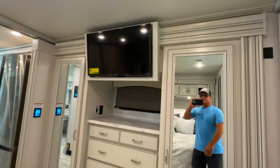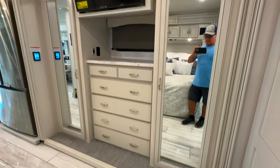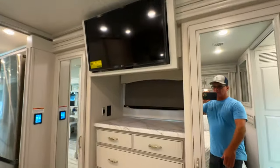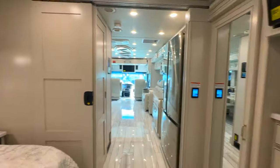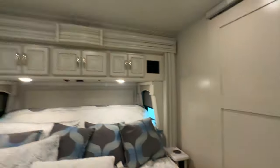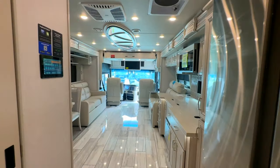Here's your bedroom. Plenty of drawers and storage for your clothes. Love that. Very nice. You can get what you want if you want to pay for it. Very beautiful. Wow.